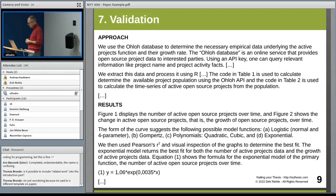Yes, please. There's a question online asking, is it possible to include related work in the introduction part? I'm just wondering because I'm used to a different template for papers. Let me repeat it for the other students online. So are there other templates? Of course, there are other templates. One specific other template might include related work in the introduction section. I have not seen that.